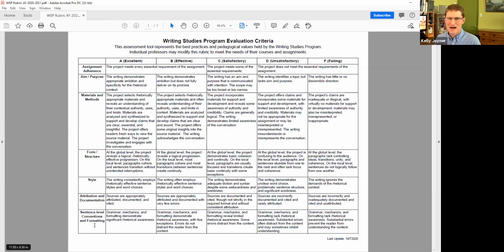So the sentence level conventions and formatting, that's at the bottom of the list. That doesn't mean that it's not important to respond to those things, but less important than the big picture items and maybe the structural items. Sentence level errors in formatting, they are errors, they are rhetorical errors too. And the student needs to know that they've made rhetorical errors that are affecting the readability of their writing. But maybe that's not the most important thing to identify when you're responding to student writing.